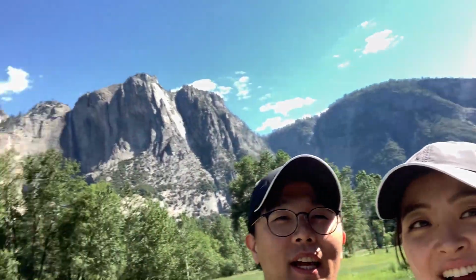Yosemite, and it's really, really hot. Look at the blue skies. Look at that. Ooh. And like partial cloud. Okay, we're hiking towards the Yosemite Falls right now.